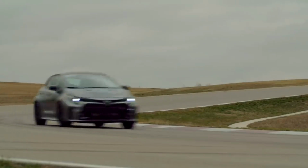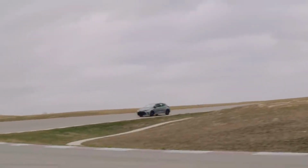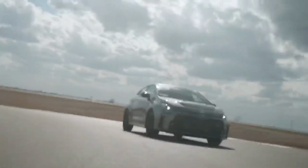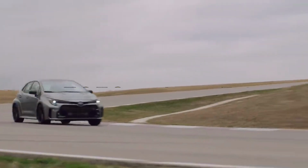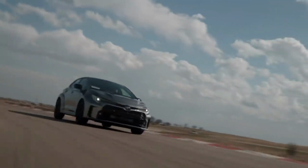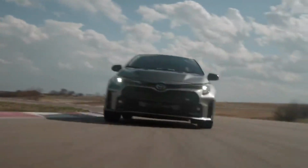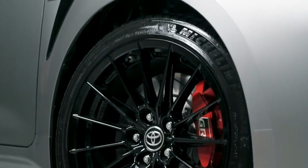Now, the Toyota engineers needed to shed weight from the standard Corolla, so they opted for lighter materials. The regular Corolla hatchback is about 3,150 pounds, while this GR Corolla is 3,250 pounds. That's only 100 pounds more, and they've added all-wheel drive and a lot of other hardware. This is because they are making extensive use of lightweight materials.